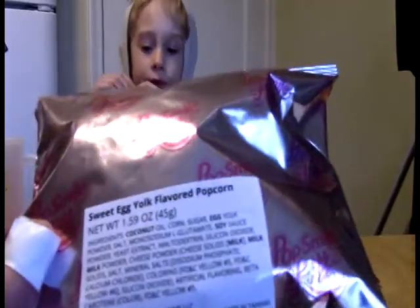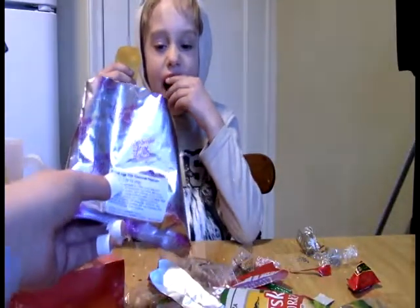Alright, and here we have sweet egg yolk popcorn from Taiwan. What do you think about this? Sweet eggs. Oh, whoa, guys. Look how yellow it is. Okay. Try it. This is actually really good, guys. This might be, in fact, my favorite thing in the crate so far. Oh, no.